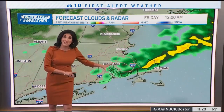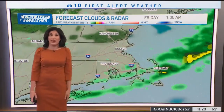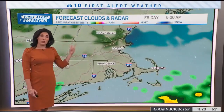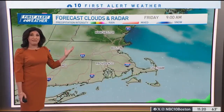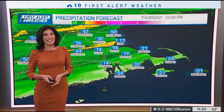It pushes south of Boston after midnight. So the South Shore and the Cape, we get into the rain during the overnight tonight. It's pretty much done tomorrow morning, though. Notice the map, even by 5 a.m., maybe a lingering shower in the outer Cape or Nantucket until about early morning, and then the clouds give way to increasing sunshine. So it actually looks like a decent end to the week tomorrow.